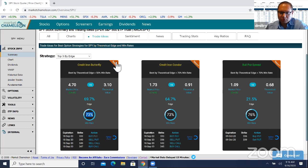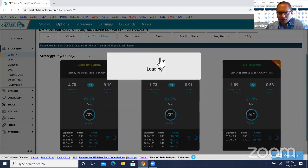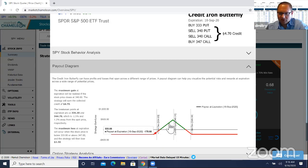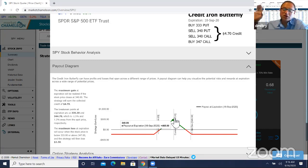Let's click on this report and take a look at the payout diagram. So here's the payout diagram, what it would look like. If it closes right at 340, that's your sweet spot, because theoretically all the options are worthless. They all go away and you keep that $4.70 credit.